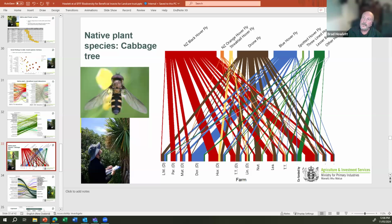The other aspect that we're interested in is site. If you've got a particular site, you might be wondering whether your site is very different to another site, and maybe you won't get the same sorts of insects that you're targeting, just because your farm is in a different location to another farm. What we're demonstrating is that a lot of these insects are actually really common. If you establish native plantings, there's a real high probability you're going to get these beneficial insects no matter what. You can see there the black hoverfly, for example, recorded at every site and pretty common at pretty much all of the sites.